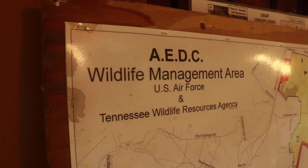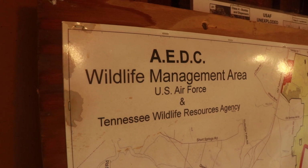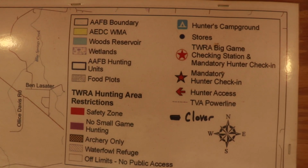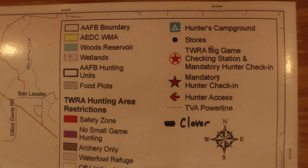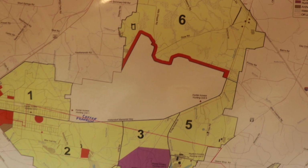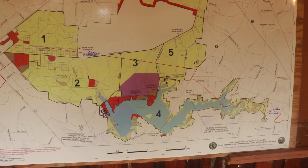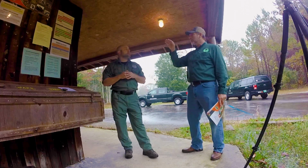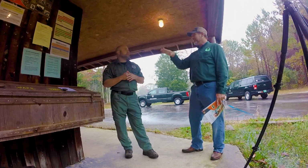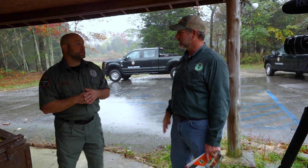So Unit 1 and Unit 2 are the 2 main areas that are utilized for training. So when you come by the sign-in station, we'll have calendars on the board telling you when Unit 1 or Unit 2 is going to be open or closed. Units 3, 4, 5, and 6, wide open. They rarely, if ever, do training in there. So the only ones that you've got to be concerned about are Units 1 and 2. Right. Well, there's still plenty of land. If you come out here planning on going to Unit 1 and it's closed, there's other places you can go. Right.